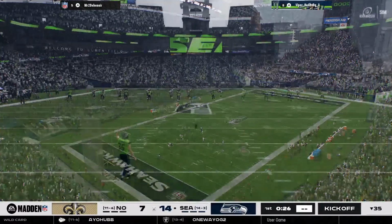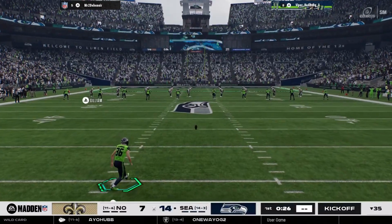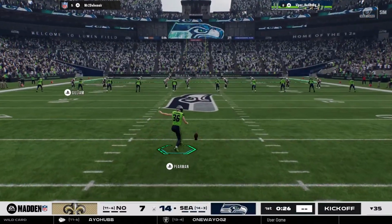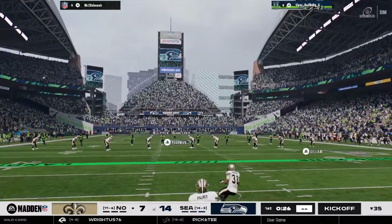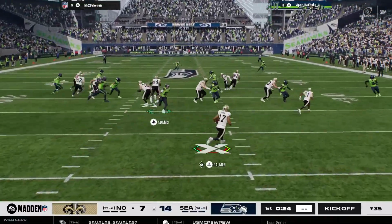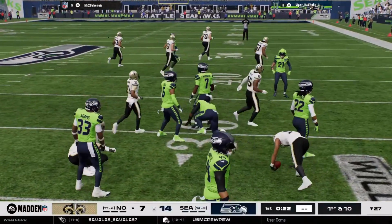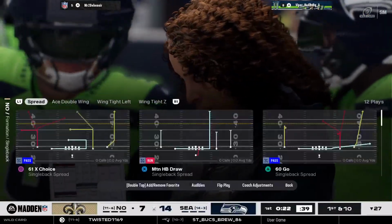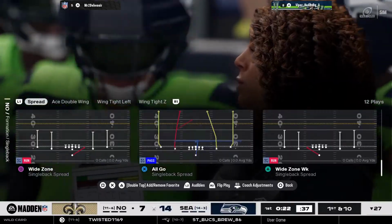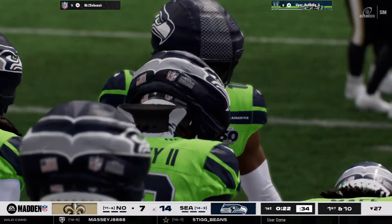Point after, right down the middle. And that makes the score 14-7. The kick unit for the Seahawks out there on the field, and we are ready to rock. And this return going to come to a quick end as he is belted at the end of that one. Saints take over 1st and 10 at their own 27-yard line.